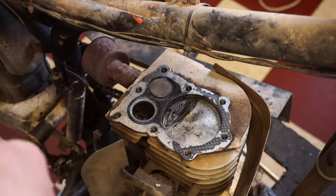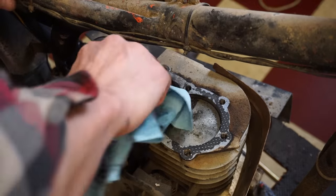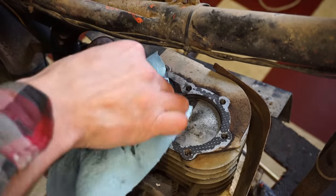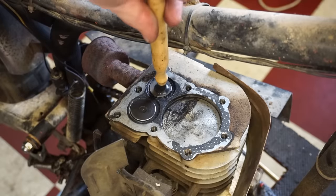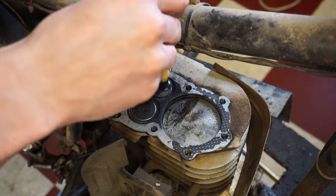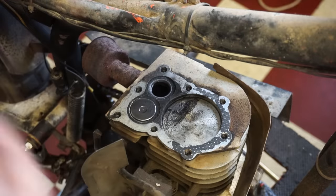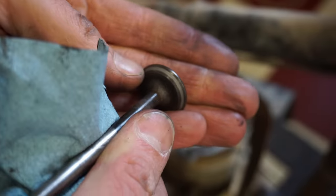Wipe off the valve grinding compound. Get all that out of there. Wipe that valve off. You can see where the valves are seating. You can see the light gray line right there.